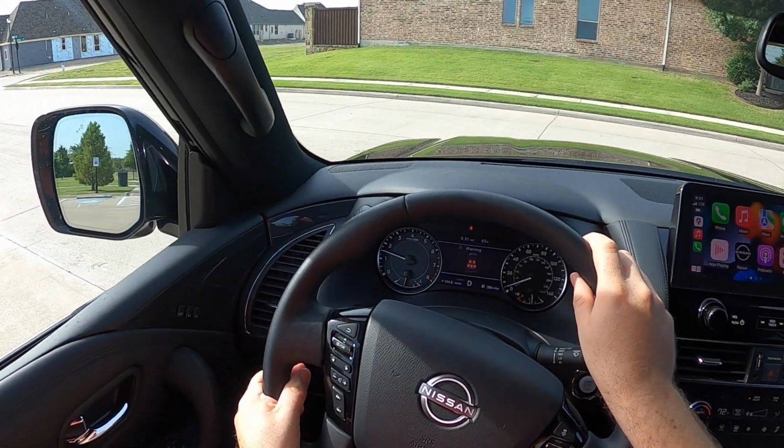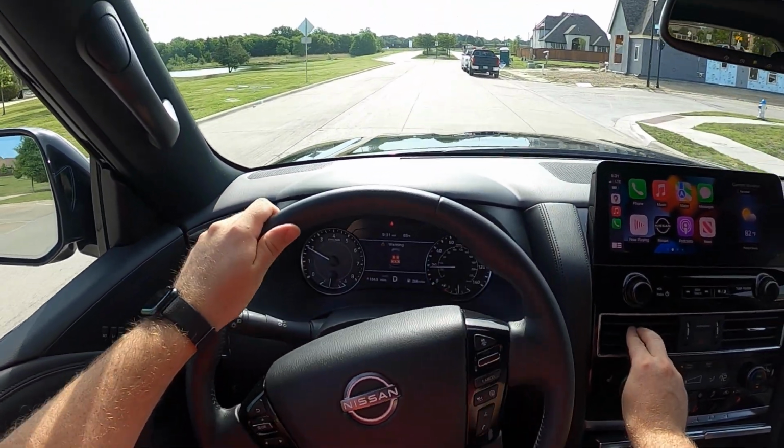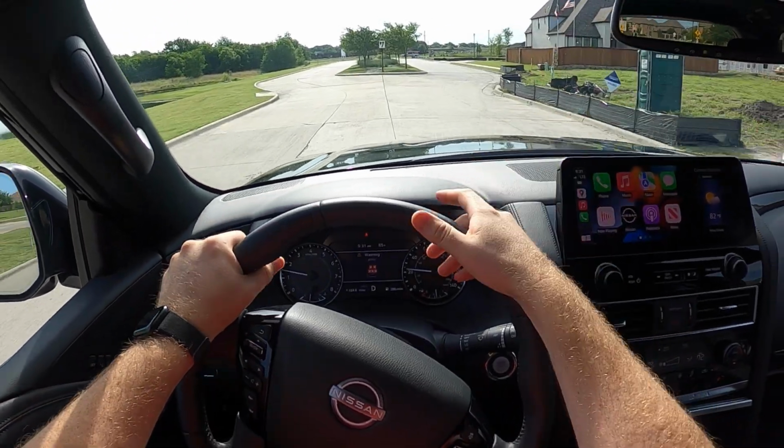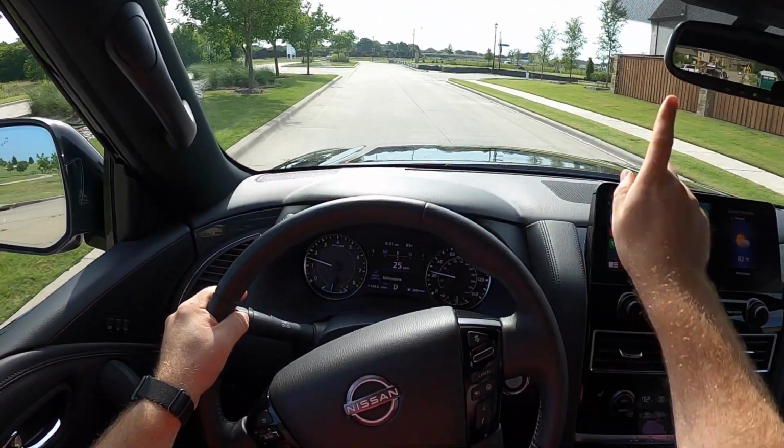All right, now we are behind the wheel of this Armada, and a couple quick notes right off the bat is that safety feature wise, this has Nissan Safety Shield 360, so you're gonna have the automatic emergency braking, the blind spot indicators, things like that kind of around the vehicle.